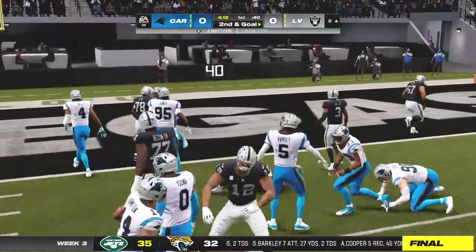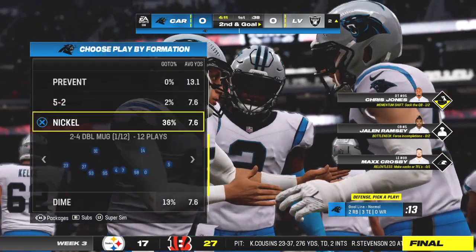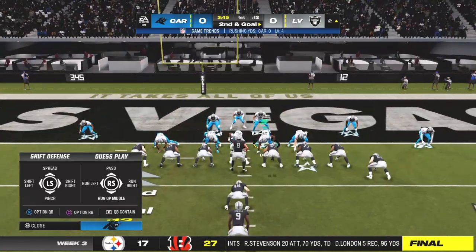And finding room to work, he's down to the 2-yard line. A good pickup there, 7 yards, and it's going to be 2nd and goal now. That's good hard running right there on 1st and goal. That gets them down to the 2 and puts a lot more pressure on that defense.